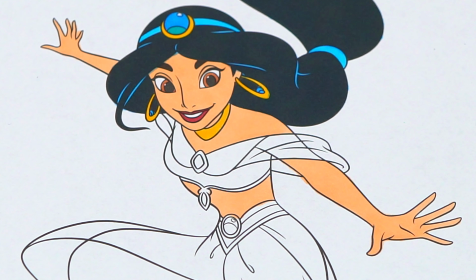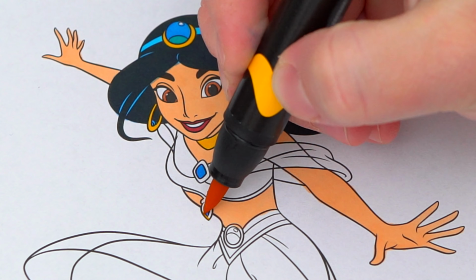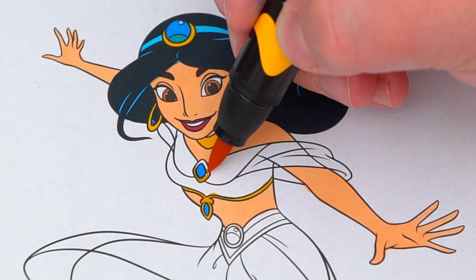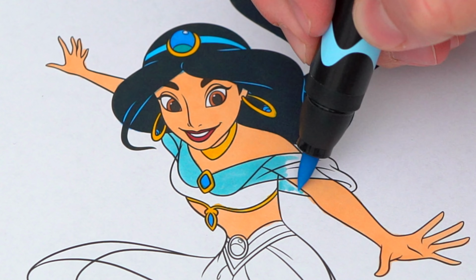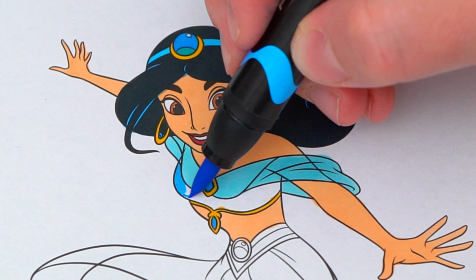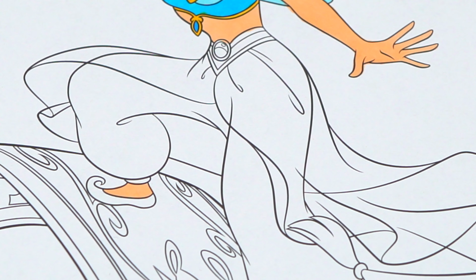Next, let's color in her outfit. Let's make her top blue with gold accents. And let's color in her pants blue with gold shoes.